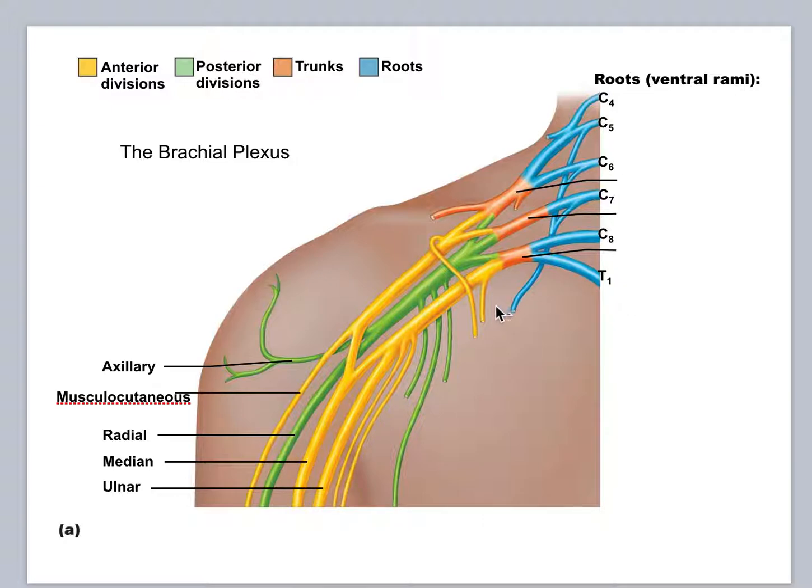Here we have the brachial plexus. The brachial plexus is made up of a combination of C5, C6, C7, C8, and T1. Those five nerve roots combine and form the brachial plexus. Out of the brachial plexus come the nerves that innervate the upper extremities: the axillary nerve, the musculocutaneous nerve, the radial nerve, the median nerve, and the ulnar nerve. If you have an injury to the right brachial plexus, it would only affect the muscles of the right arm. It does not affect the opposite side.